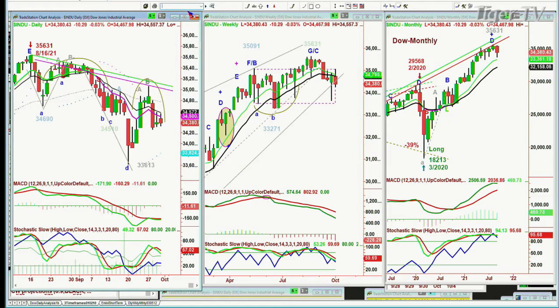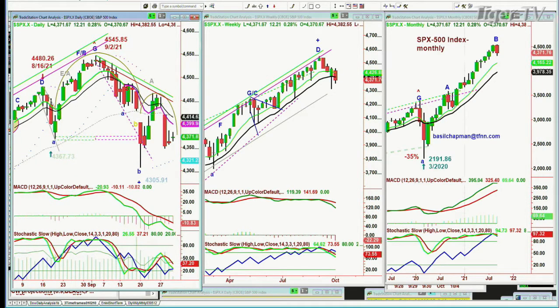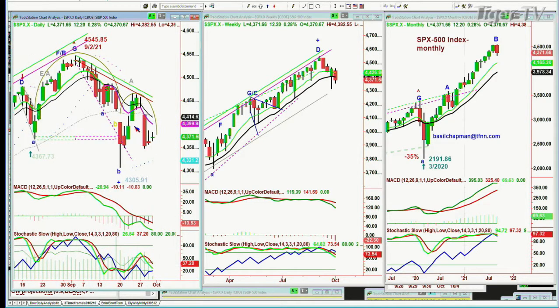Let's just go quickly through the others because I want to do an analysis of the S&P. S&P right now, there's the dreaded H. There's the first one, the big arch formation. That's just an arch formation. Here comes the H formation. Still only in the process of forming.